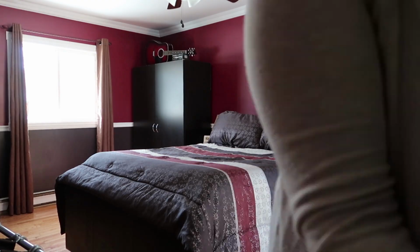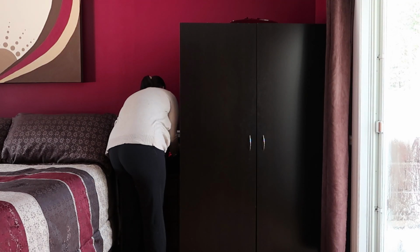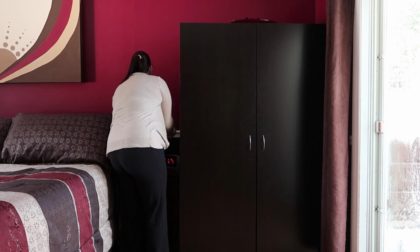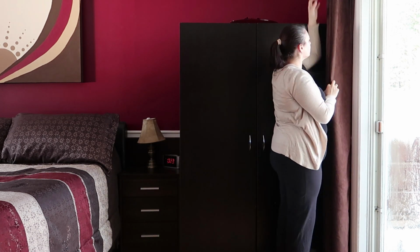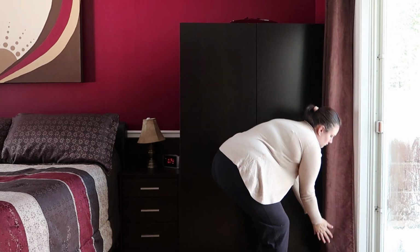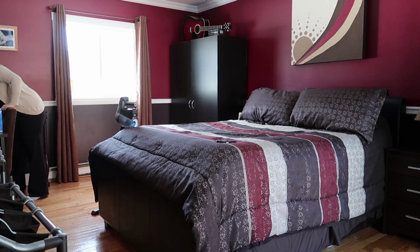Making sure the bed is made clean lined, and taking things off of surfaces like I'm doing here. Putting the clock radio in the right space, because we actually keep it on top of the wardrobe. Also, like I said, keeping things streamlined. So you can see I'm wiping down all of these surfaces with Lysol wipes.